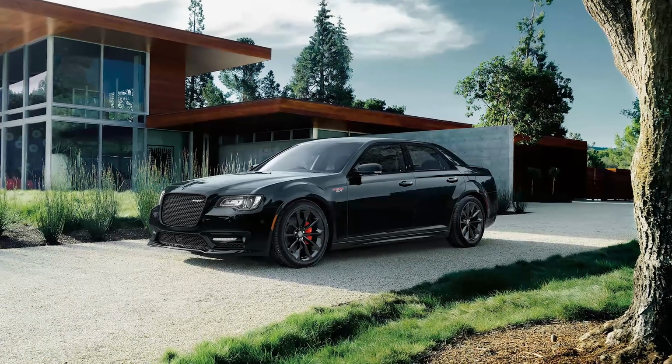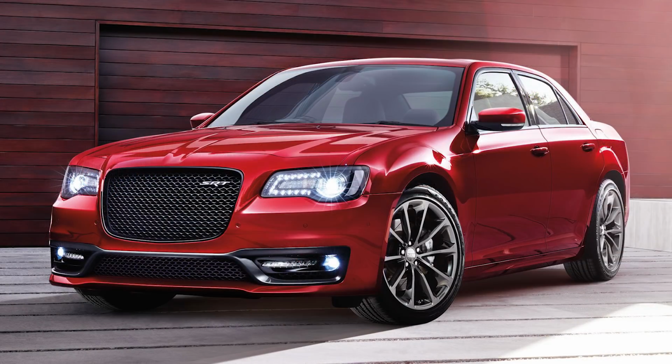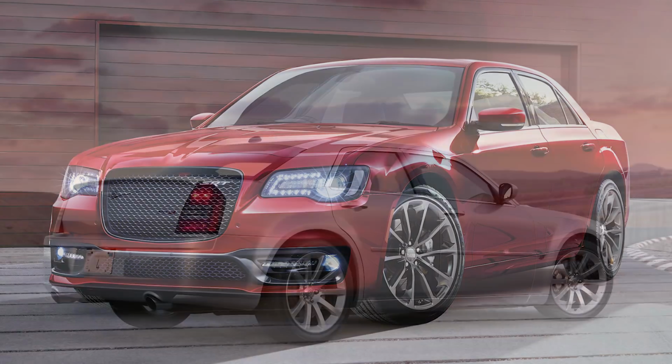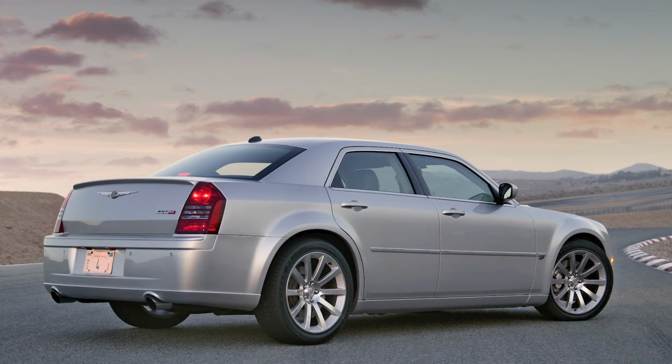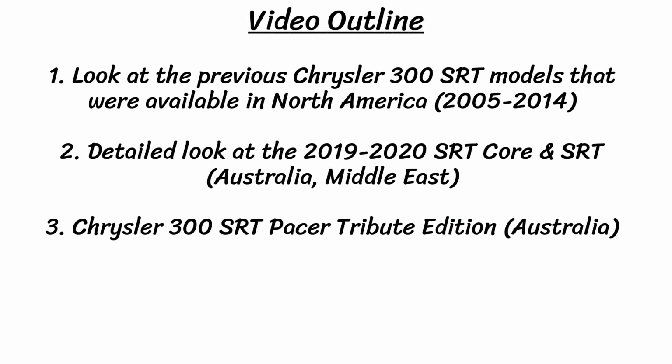Hey guys, so for today's video I wanted to cover what usually seems to be a popular and controversial topic in the Mopar world, the late model Chrysler 300 SRTs. The plan for today is to take a brief look at the previous SRT models that were available in North America, and then take a more detailed look at the current 300 SRT models that North America does not get, including the Pacer Edition, SRT Core, and SRT.